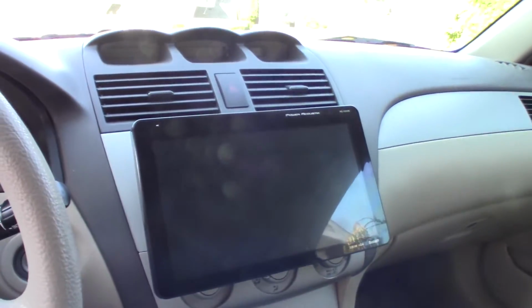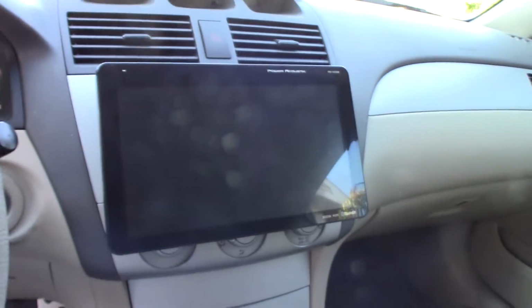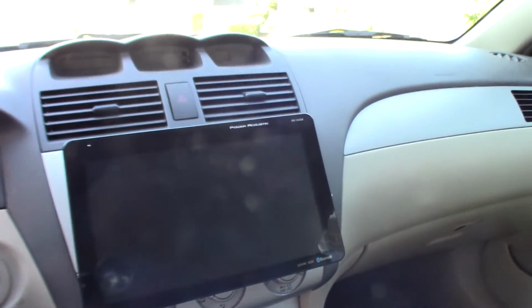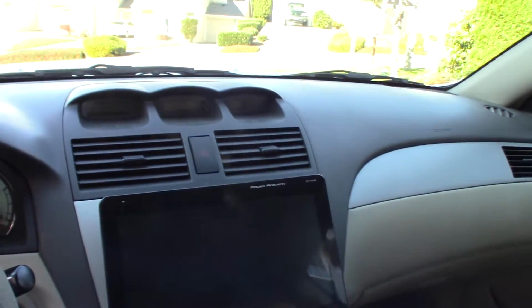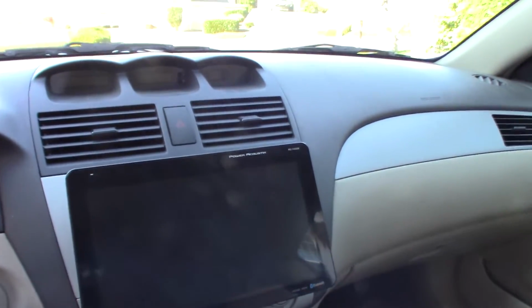Now, Acoustik sent me pretty much everything you needed to install this system, minus the wire, which I already pretty much had everything wired up and ready to go. And of course, the door speakers are my component set.